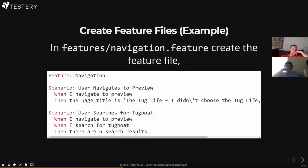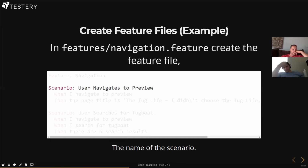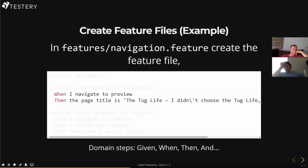And they typically look something like this. At the top of the file, you have the name of the feature. Then you have the name of the scenario, in this case navigating to the preview. And then you have a set of domain steps. I should have shown an example with given, but typically they start with given some conditions. When I do these actions, then certain things happen, like the page title is this expected value.